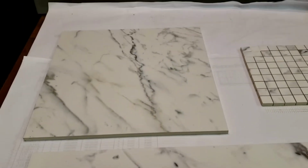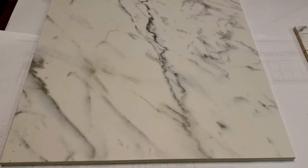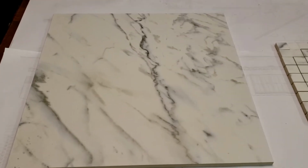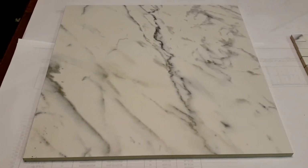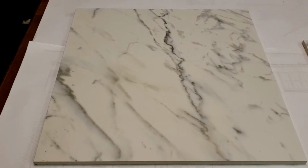Of course, on the floor in the bathroom, you need a non-slip surface. So I would suggest the Calcutta 18 by 18 matte non-slip tile on the floor, maybe on a diagonal like we have in the showroom, but we could certainly do a straight lay or a subway tile layout style. And this would be on the floor in the bathroom.